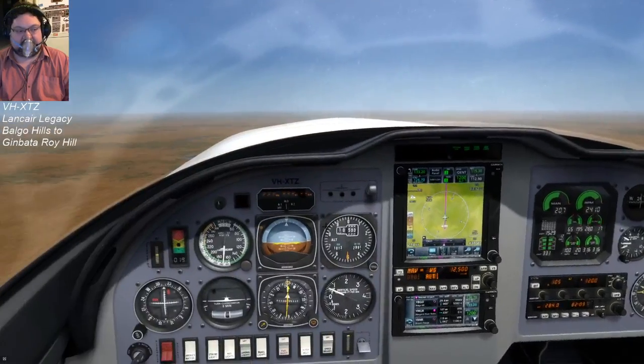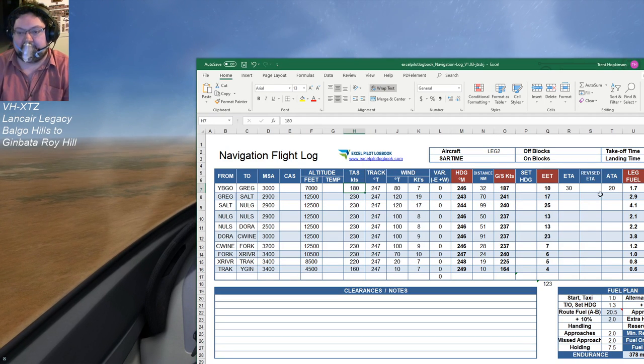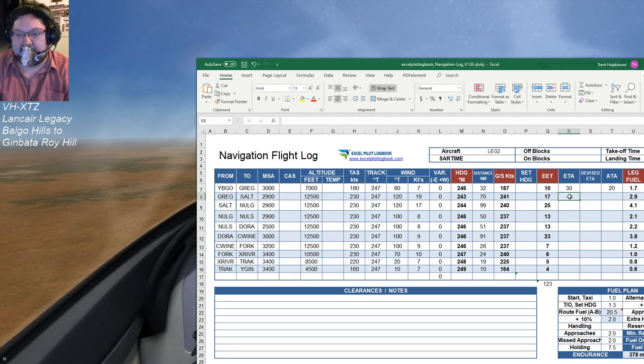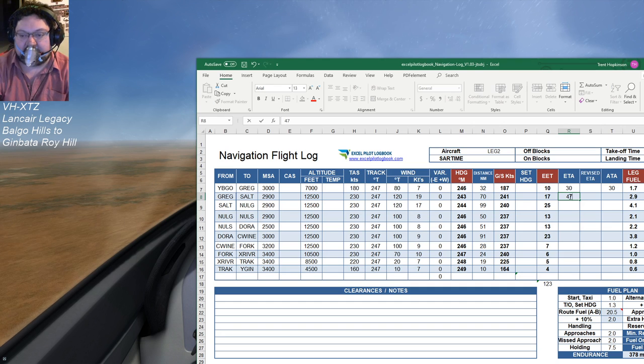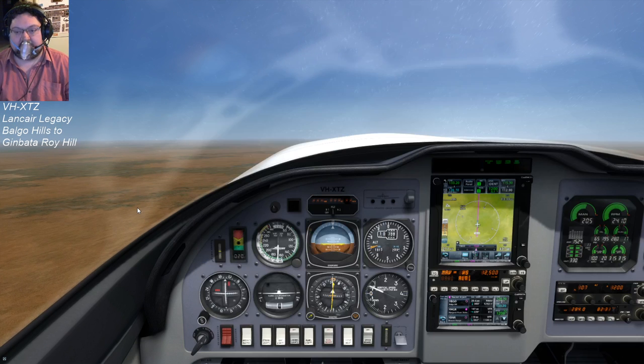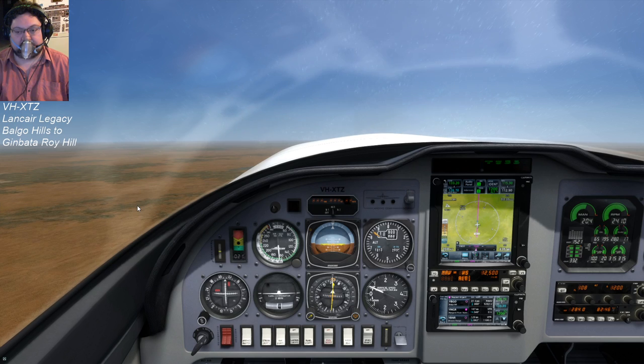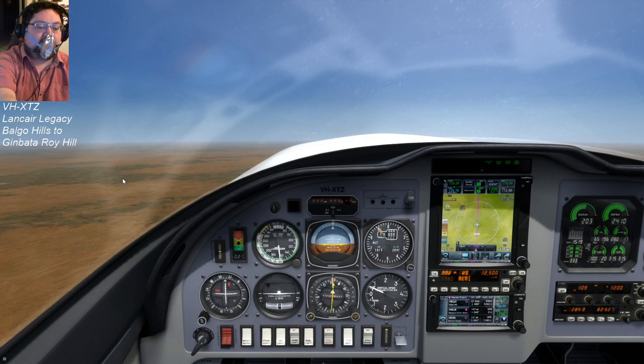Yep, we're just on the south side of that lake now. Before we go ahead, I'm going to get my position. Actual time was 30. 17 minutes from 30 will be 47. Should be at the salt little mush thing. Lake Gregory is where we are at. Need to write this down.